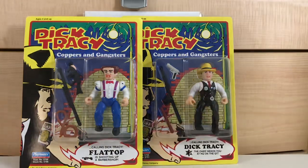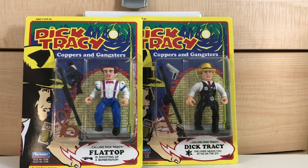Look at these. Oh, I am so happy. I got a Flat Top figure. Oh, and they're carded. Oh, yay.